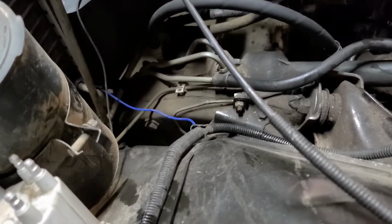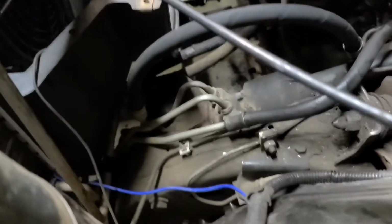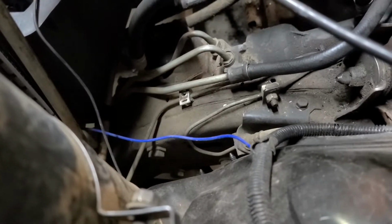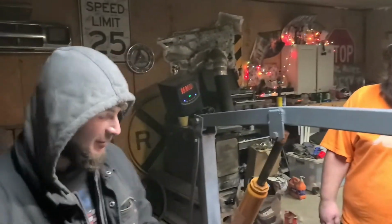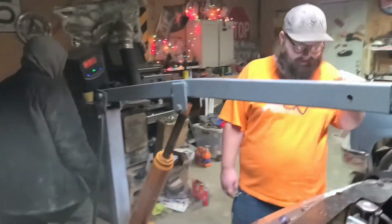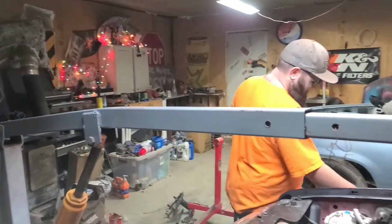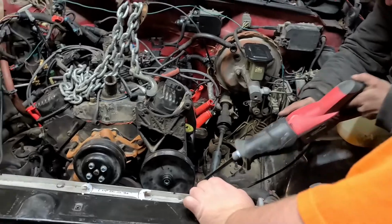Hey guys. Is a train coming? No. These lines right here. What lines? They're bolted to the motor mount plate. What are they? I don't know. Is it an oil cooler? You said cutty. He said no cutting. It's your time to shine, and I'm going to let you cut something. Just starts cutting everything.